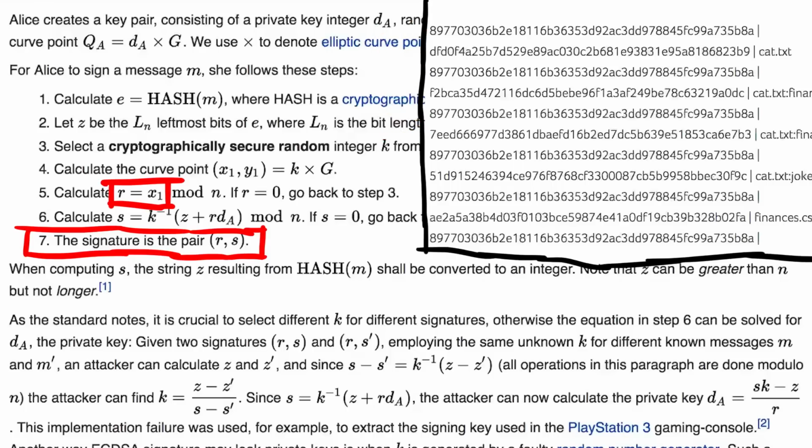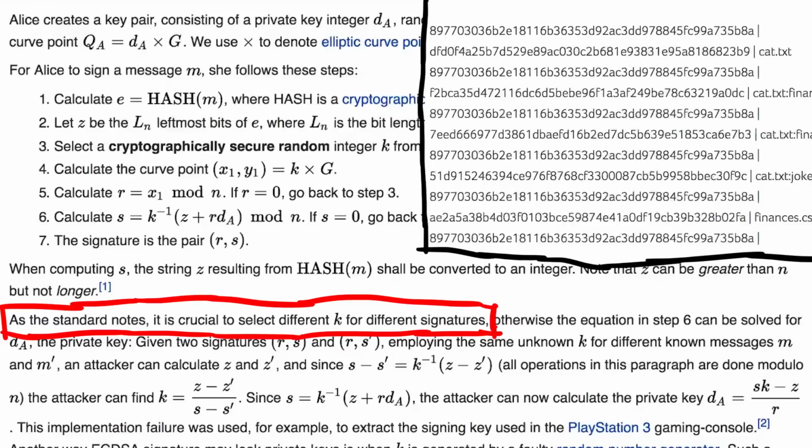If you look at what R is, R is basically X, and X is the X coordinate of the point on the curve after the elliptic curve multiplication with the secure random K. This means for every signature, the multiplication had the same result, which means K was probably the same. Boom, that's it. As the standard notes, it is crucial to select different K for different signatures.